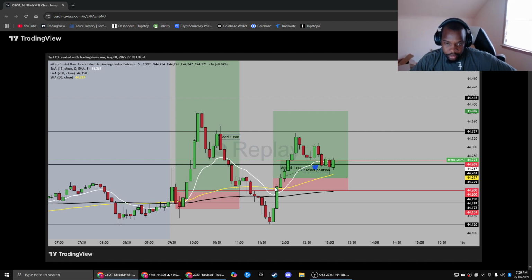This entry here was a 15-minute close. So 5, 10, 15, these three candles was a 15-minute 13 EMA breakout after a double bottom. So that's why I got in, and I really like this setup. And again, that EMA cross pushes up with a little bit of momentum.